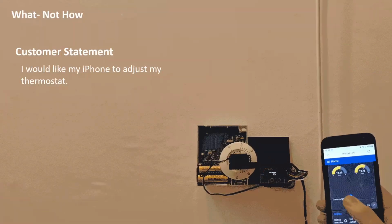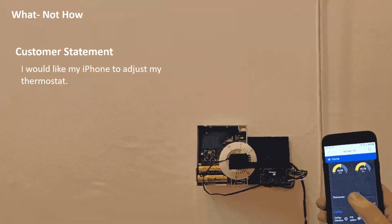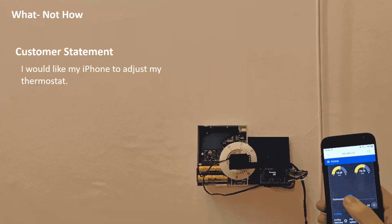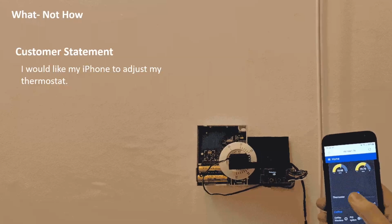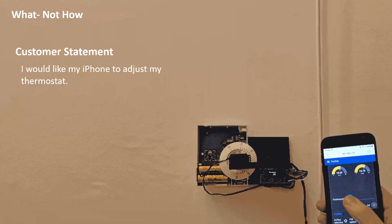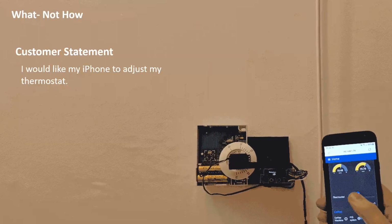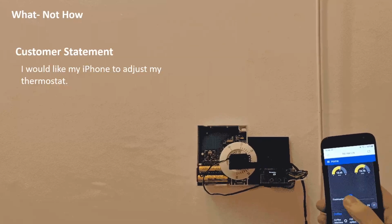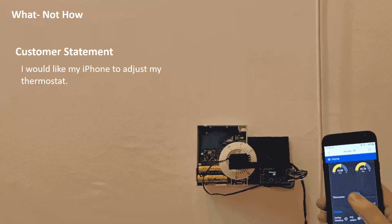Okay, so for instance, take the customer's needs statement: I would like my iPhone to adjust my thermostat. Here, this need is not just about using an iPhone. It should be broader. It should be about controlling the thermostat conveniently.